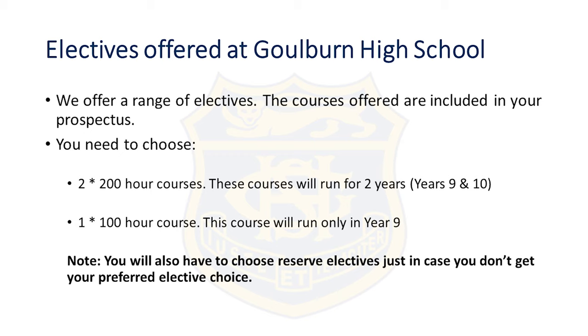You must read through the subject selection booklet, as this booklet will be your guide to the subjects that are available here at Goulburn High School. Each elective will have a brief description of the course, fees, and any other relevant information. Read through this booklet and make notes of the subjects that sound interesting to you.